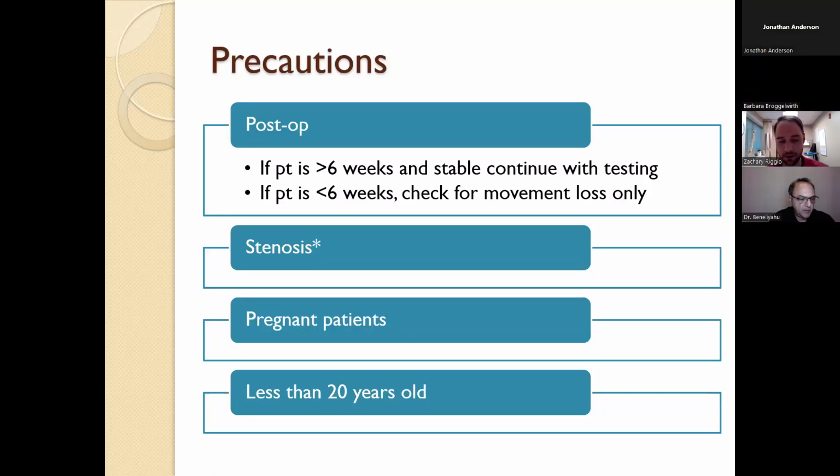Pregnant patients always have to be careful with. Less than 20 years old, we're going to be a little more cautious with too.